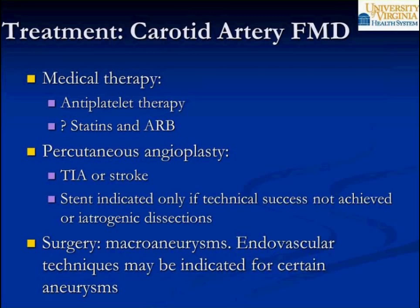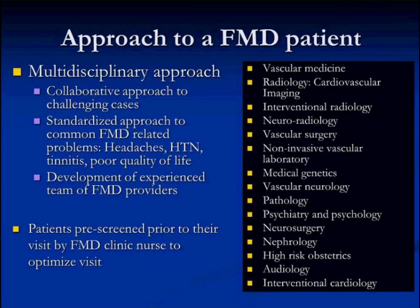So how do I approach a patient with fibromuscular dysplasia? Certainly a patient with FMD is a very complex patient. They have multiple different symptoms, which involve different organ systems. They have FMD and aneurysms in multiple vascular beds. And I think this is one particular condition which truly needs a multidisciplinary approach, having collaborations with multiple physicians to help you take better care of these patients.